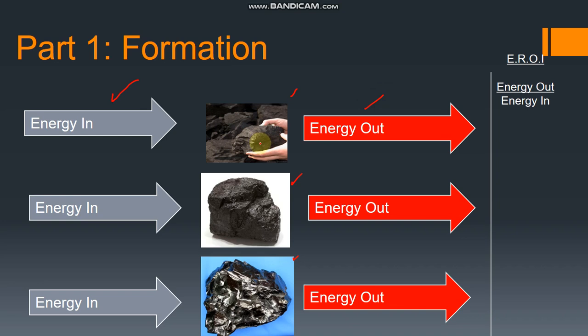So, for example, lignite is really close to the surface of the earth. And to extract lignite might not cost the coal company a lot of money to dig out of the ground because it's really close to the surface. However, being that lignite has the least amount of carbon, it doesn't burn completely. I mean, it has the lowest heat content. So are you really going to get a lot of energy out?